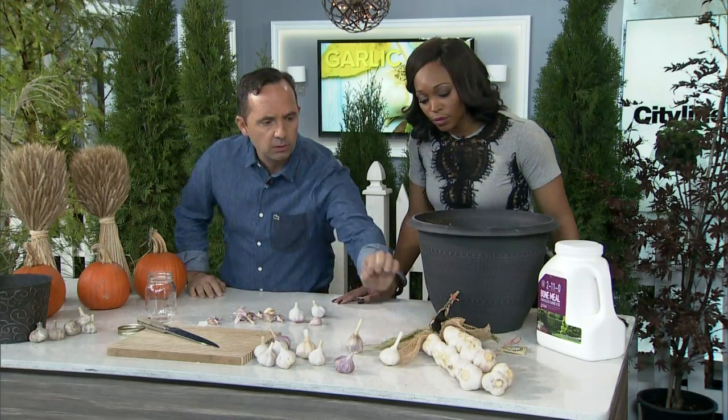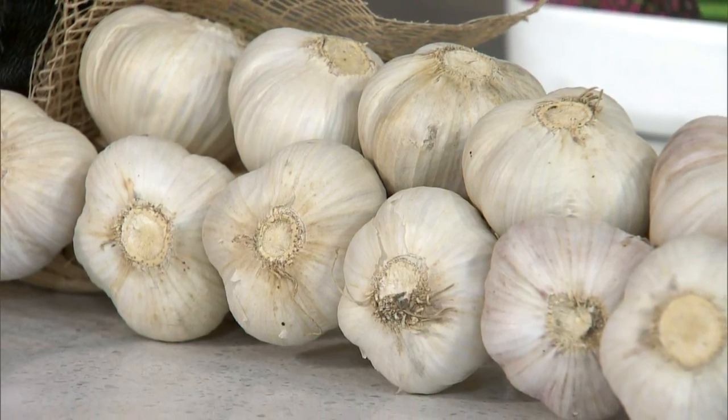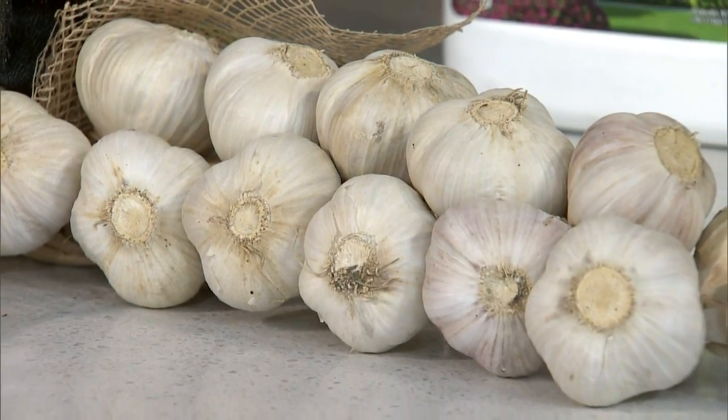The one variety I want you to look for is the one that's right here. It's called Music. It was developed by Al Music, who's an Ontario farmer, so it's Ontario grown and bred, and that's the key with garlic. Make sure you're buying Canadian garlic. There's so much garlic out there that's bad, bad, bad.